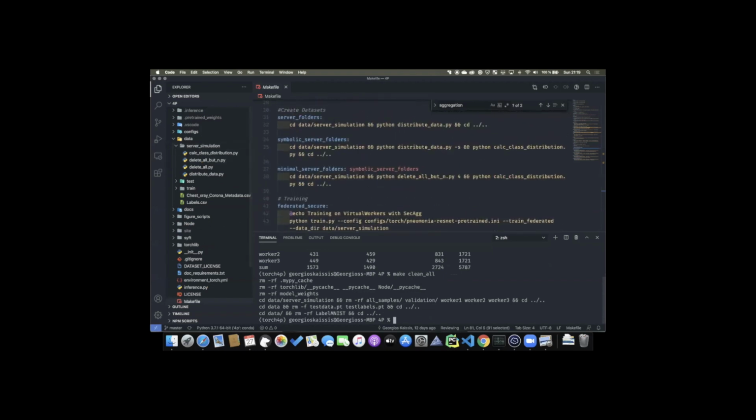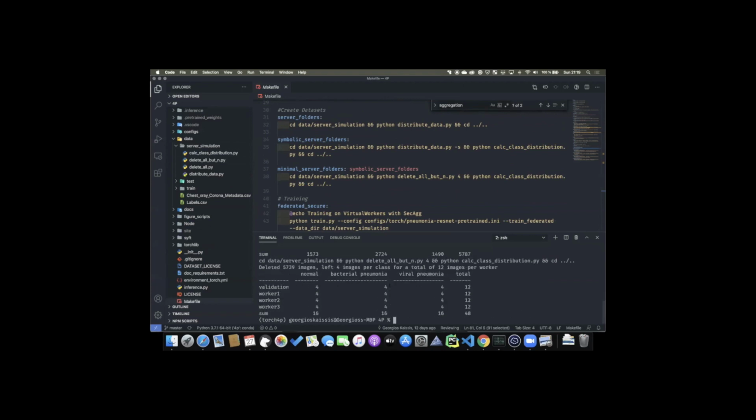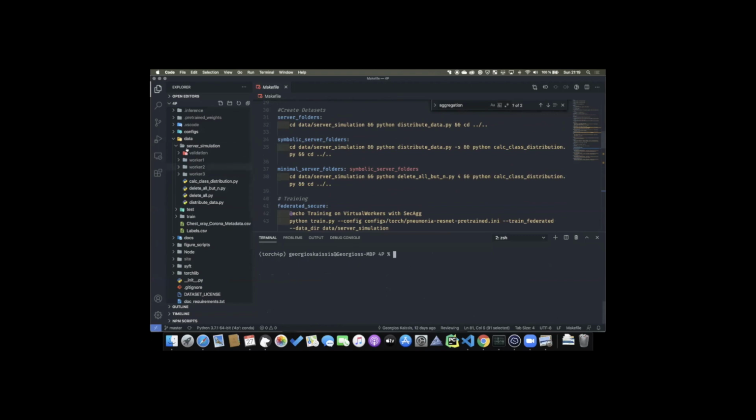It just deleted the folders, and for the rest of this tutorial, we'll be using the minimal server folders, which contain 4 images on each worker, so we can run stuff and it won't take forever. Okay, so once you have your server folders, you can do this on your own machine if you want to experiment locally using virtual workers. You can also do this if you clone the repository on a cloud machine, for example. You can run PriMIA with this data on there, or you can put in, as I said, your own data and make modifications. And the way to do this, you will find in the documentation.